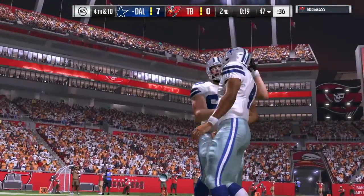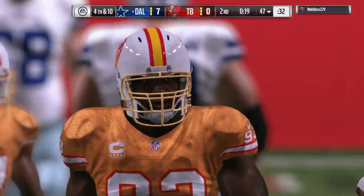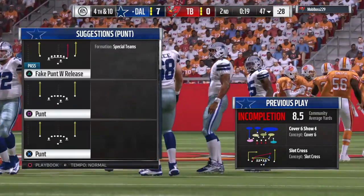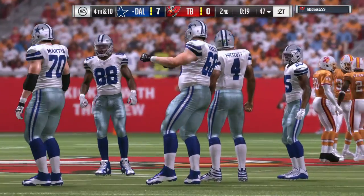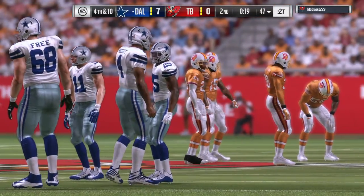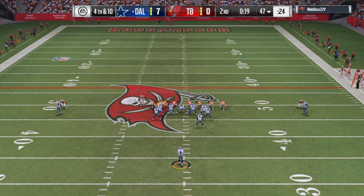Putting pressure on the guy throwing the football is always good, but when you can couple that with contact on him that leads to an incompletion, as we just saw there, that's winning football. So on 4th down, here's Chris Jones to punt it away.